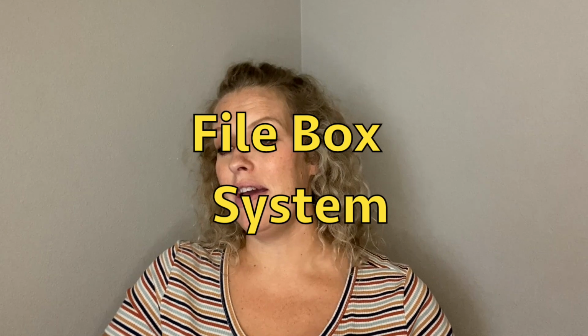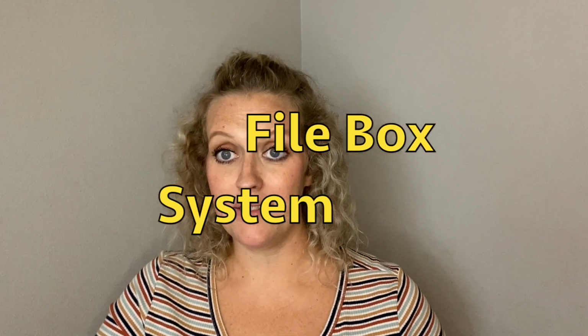And my third and final tip would be to use, or to at least try, the file box system by Christy Clover. Now, I've talked to a lot of people who hated this, just being honest. For me and my family, it works amazingly. So here's just a brief glimpse of what that looks like. We have a crate that has the hanging file folders in it. And then within each of those folders, I put a little manila folder for each kid.